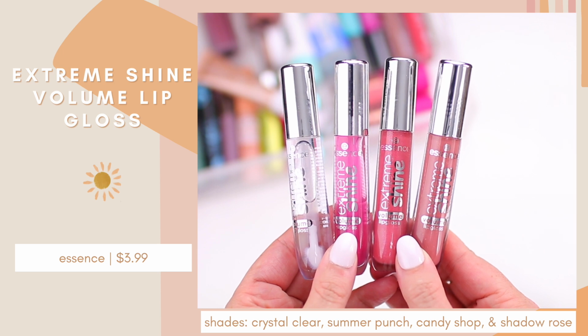So they have a bunch of shades to choose from. I tried out 4 of the shades. I think my favorite out of the 4 is this one, Summer Punch, just because it is kind of like a clear with a hint of pink, so it looks really pretty on the lips. Let me swatch the different colors I have for you guys.